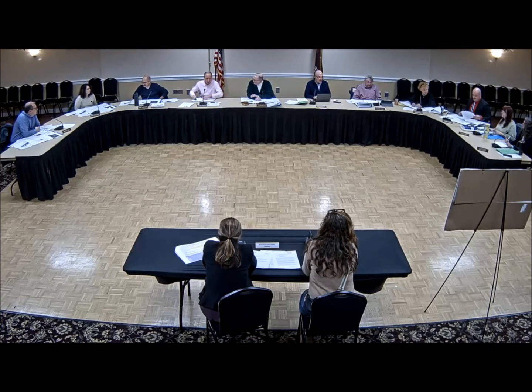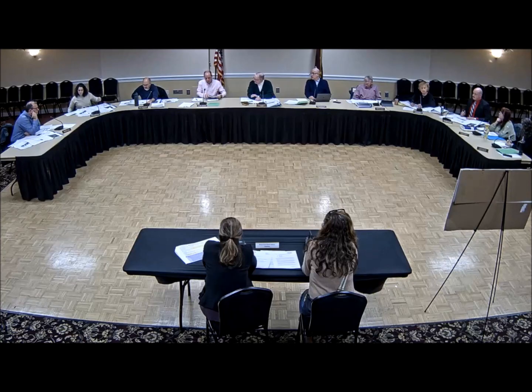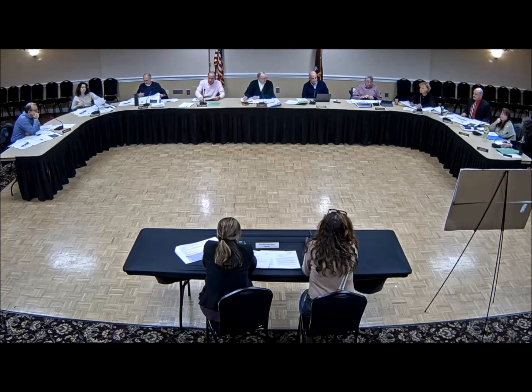How about this wing? I have no issues either with it. If the lot size was a proper size, this wouldn't be an issue at all. Yeah, I think the addition would fit in well with the house and the neighborhood, so I don't have any problems with this. By my count, we should be ready to put a motion on the floor.